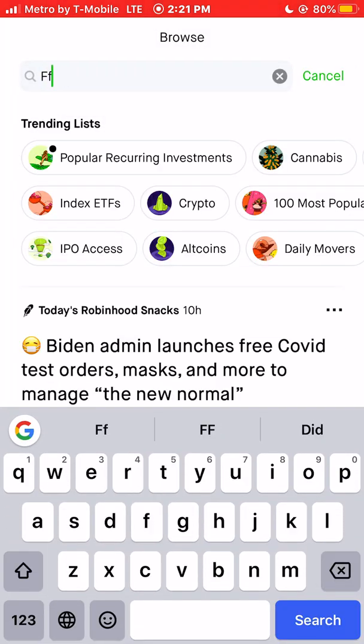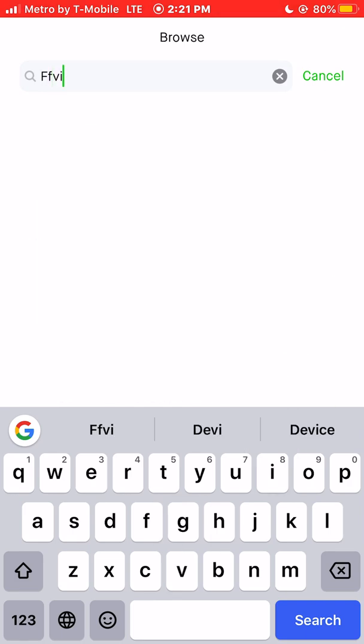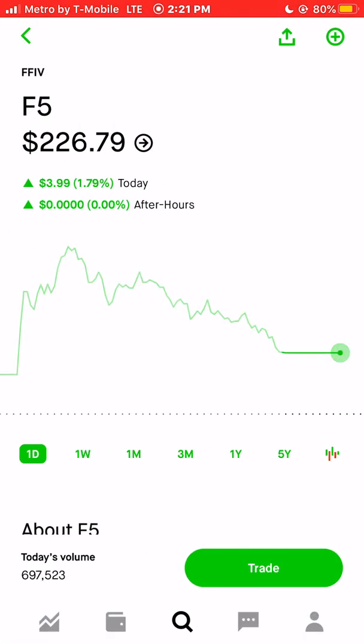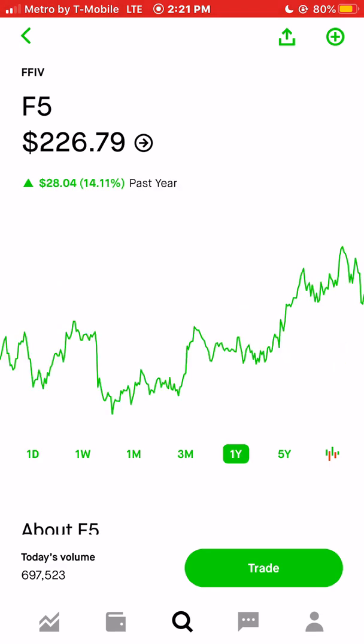Next stock for the best performing stocks in the S&P 500. That's not a thing. Oh, didn't I just put FF? What's going on? Anyway, ticker symbol FFIV, F5. I don't know what that is. But as you can see, this stock was up a little more than 1.79% today. It did not give back in the after hours market, unlike a lot of other stocks.